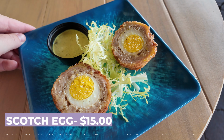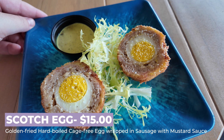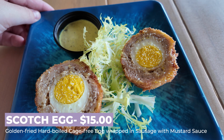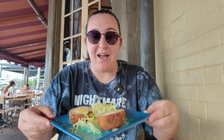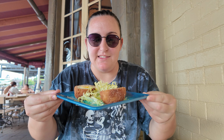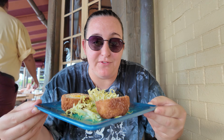But I did just put in my order for an appetizer, and it wasn't that hard of a decision to make whether I was getting this salad here or the Scotch egg. And within minutes, my Scotch egg has arrived. This is a golden fried hard-boiled cage-free egg wrapped in sausage with mustard sauce for $15. And since my appetizer did come out so fast, that just lets me know that they're trying to keep it easy. These are all pretty much pre-made in the back, and they just fry them up as they're ordered. But that was concerningly quick.